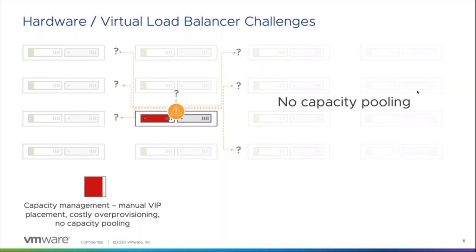The other option would be to purchase another pair, baseline configure it, deploy it, get it monitored, everything, and then do a manual decision process of determining which load balanced applications you want to migrate off your existing pair and move them to another one. So essentially taking 50% of the capacity off of this pair and moving it to another pair. Both of these processes are very labor intensive, time consuming, and costly as you purchase additional hardware.